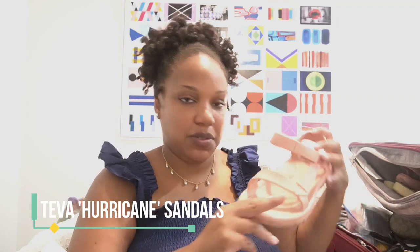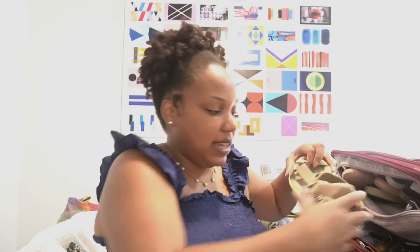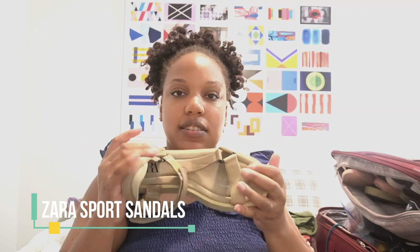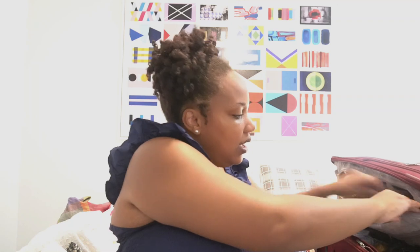And then I also brought my pink Teva sandals. These are kind of gross, so I'm gonna put these back. But I have a little separate compartment here. You see all my shoes are packed separately from my clothing, so keep those from getting dirty. And then I brought these little sports sandals from Zara. So they're like the lug soles. So very, very comfy, and I can wear these. I think I wore these when we went to Flint, and they have a little Velcro strap right here. So cute and comfy. And then I brought my Stan Smith sneakers.